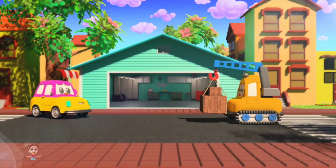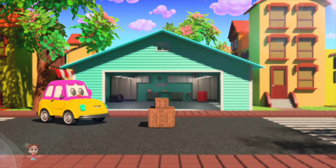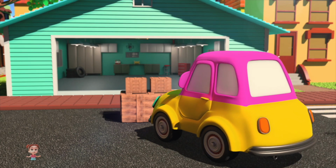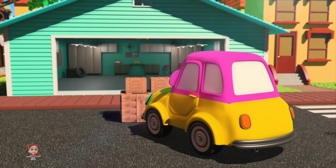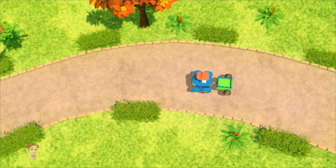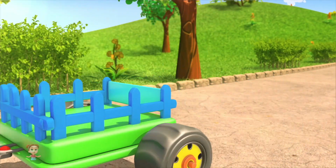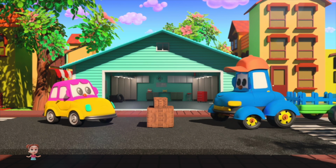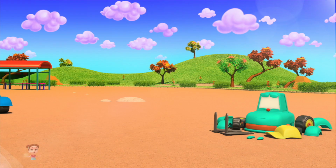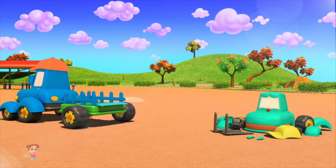Wheeler is getting some big boxes delivered today by Hook. Thank you, Hook. Now Wheeler just needs to push them into the garage. That'll be easy. All Wheeler has to do is... that's hard. I think we need Hector the tractor. Hi, Hector. These boxes are too heavy. I think Wheeler has a problem. And Hector thinks we need a lift from Ray's. So, off Hector goes. Let's put Ray's parts onto the flatbed and get back to work.